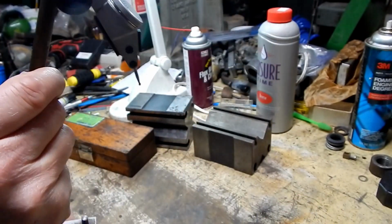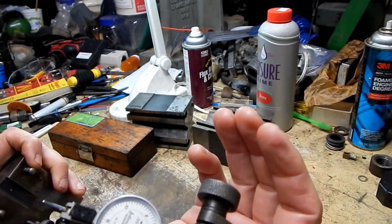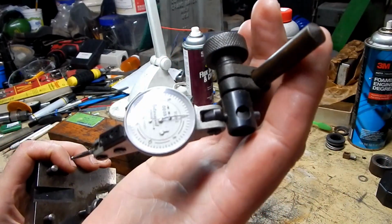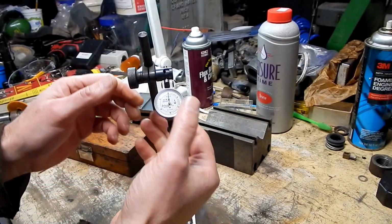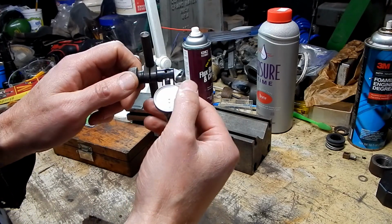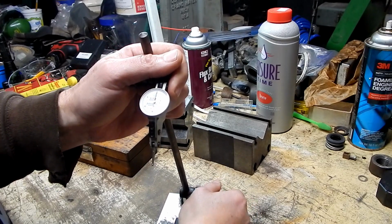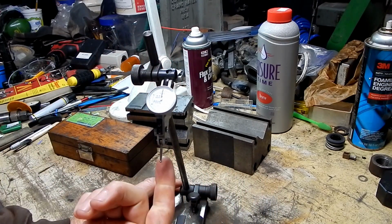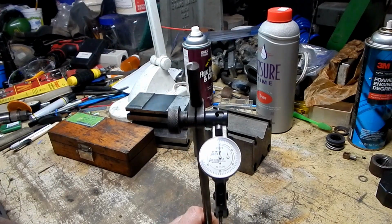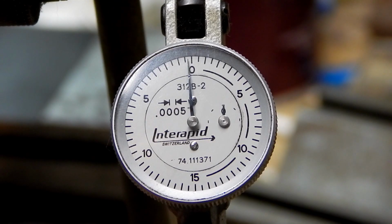This is a very nice, clean indicator in really good shape. The bezel doesn't have any damage. The crystal looks great. I'm actually surprised it's as good as it is, because it's sitting on this stand and they didn't have the box, the case for this. I'm going to have to go and look and see what I've got. If I've got an Interapid with a box that's not as nice as this one, I might swap it out. But it works perfect. This is a model 312B-2 for anybody who was wondering. And it's a really nice indicator.